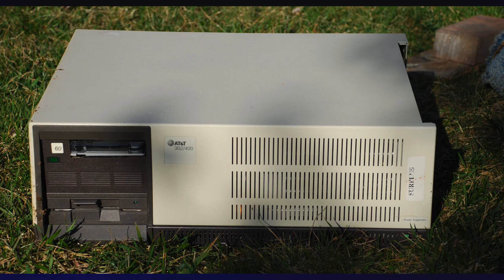1985 also saw the release of the 3B2 310 and the 3B2 400. The 310 was just an upgraded 3B2 300, exact same case, same power supply, same parts, except it had a faster CPU. And the 400, which is shown here, was a 310 in a bigger case with a built-in 60 megabyte tape drive and up to two internal MFM disks and eight feature card slots instead of four. So in theory, you could run up to 34 users, but it maxed out at 4 megabytes, so that would have been really painful.